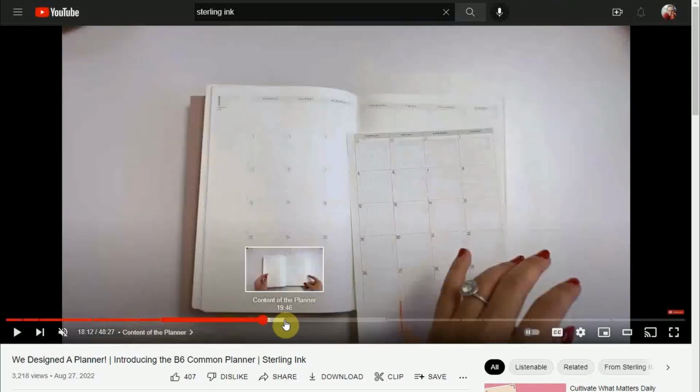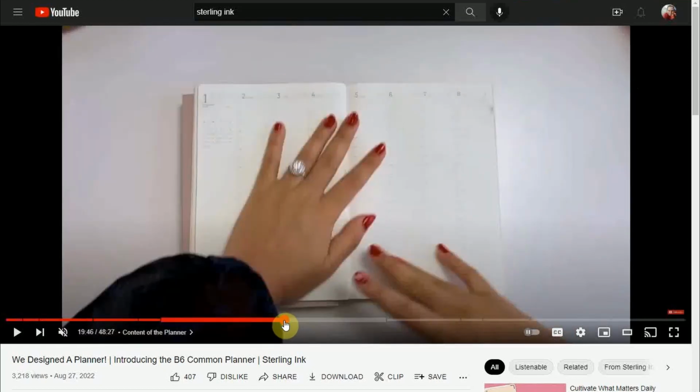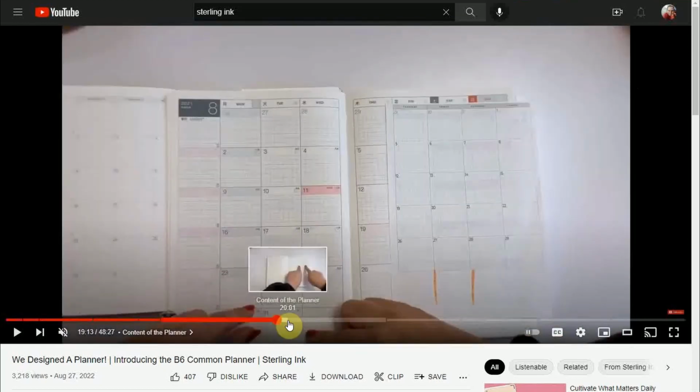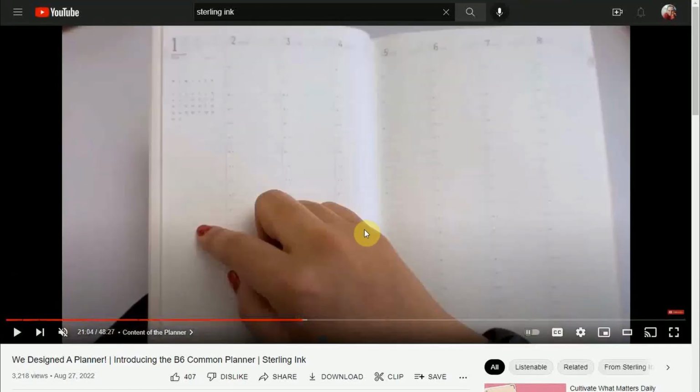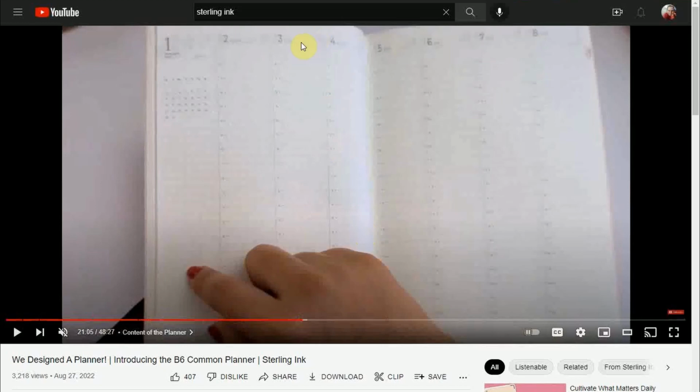Here she is comparing the two. Well, she was going to. Here it is, comparing the two. You should watch her video if you want all of the details. I'm trying to find a good shot of the weekly. So here you can kind of see it.